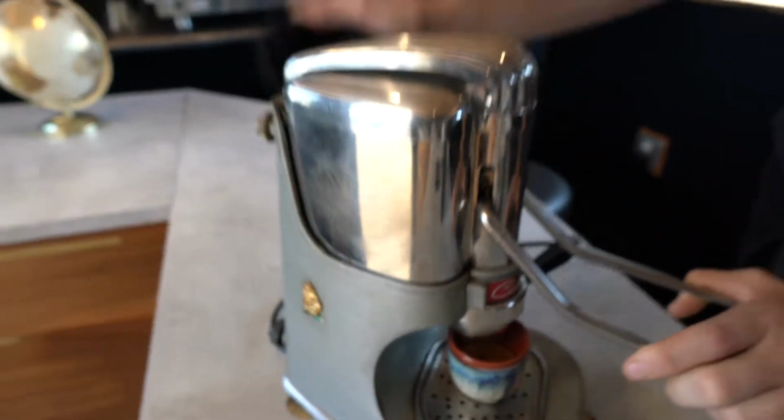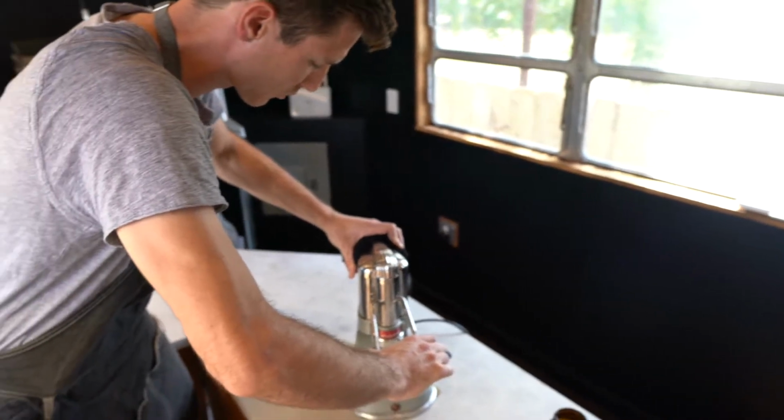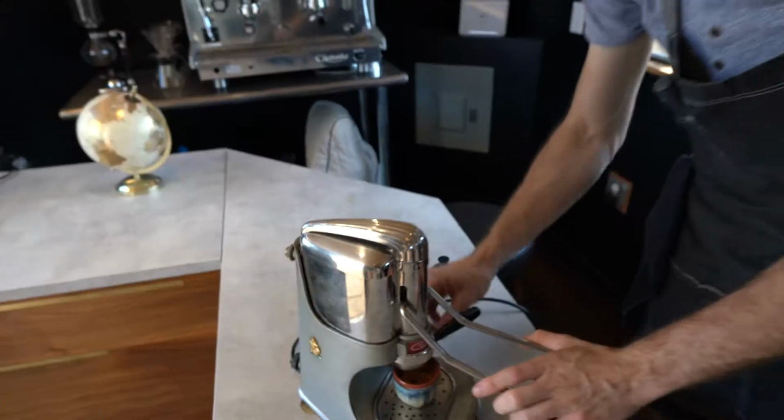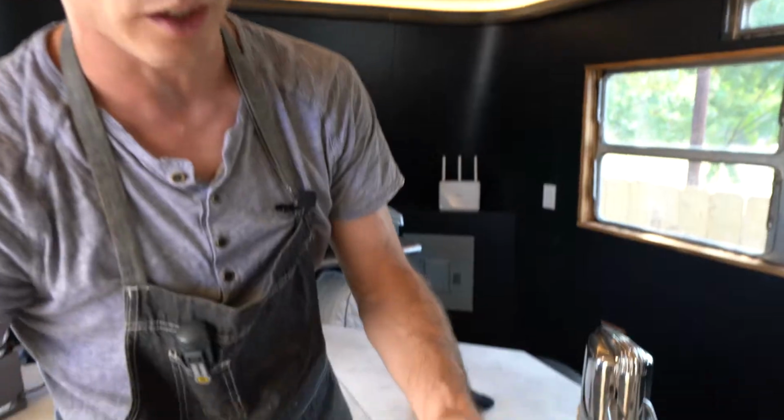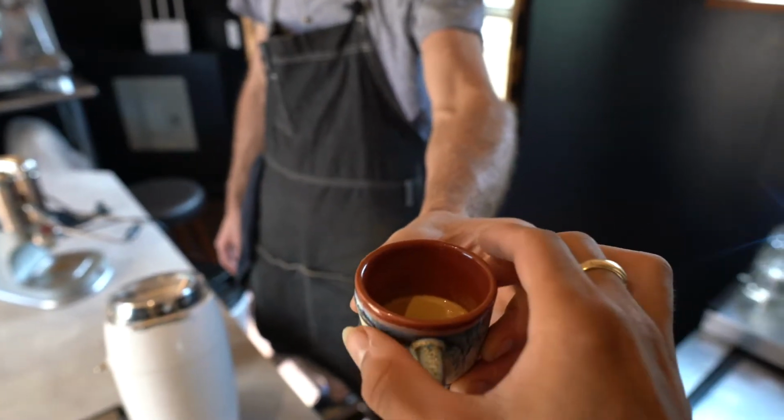Whoa. That is so cool. Yeah, and this thing is like 60 years old. I mean, it's pretty neat. It is. You see, it's just a tiny, short little shot. It's like a 1 ounce shot, but they're super tasty. And how many do you have of these? Like 20 different kinds of machines. Yeah, a lot. I'm a pretty big nerd. So. That's cool. You want to finish up in your little seating area?